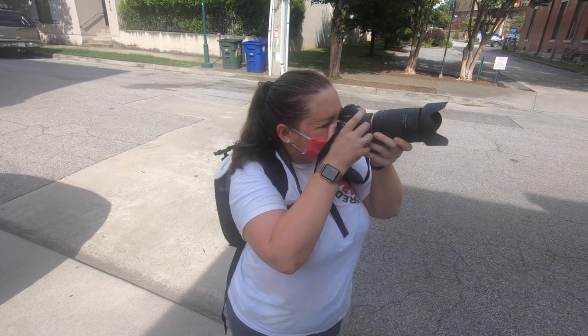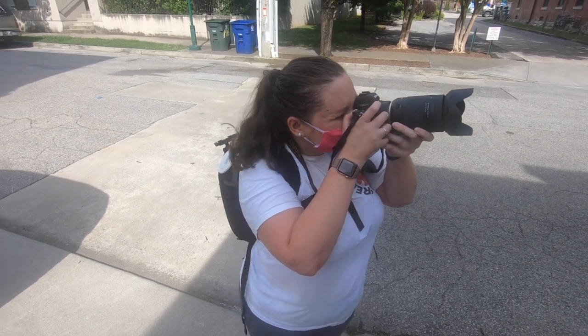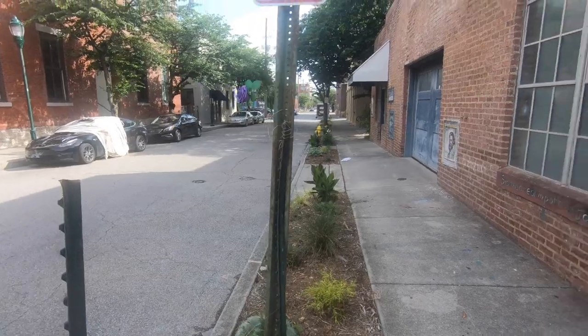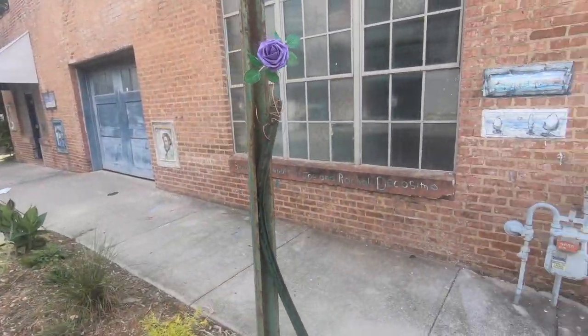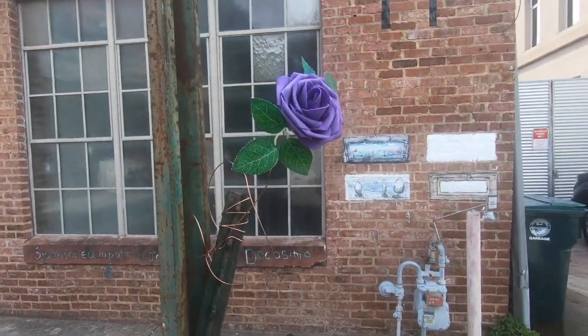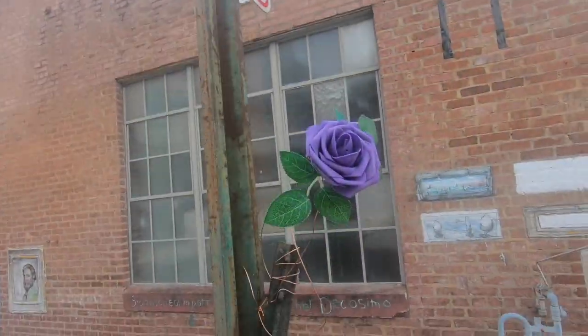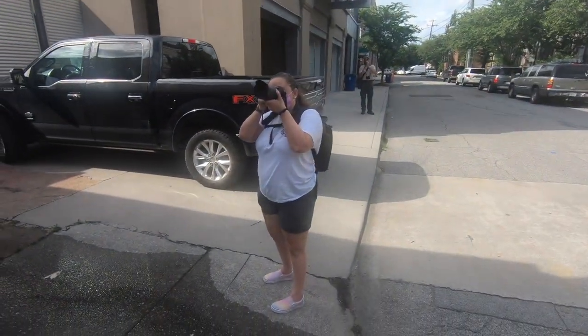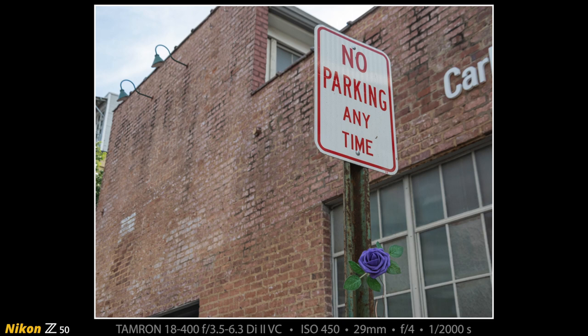So Heather has a great eye. David and I were all here on this spot. Didn't notice this at all, but Heather's making a photograph of this. I guess it's a man-made rose that's kind of twisted around on a piece of copper around this no parking sign. Really cool. And Heather got the shot. Okay, so this is Heather's photograph of the flower that was festooned onto the no parking sign. I thought it was really cool that she found this flower. Nobody else even saw it, and she made an interesting perspective photograph.